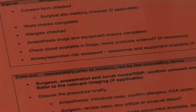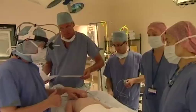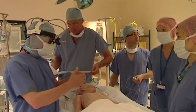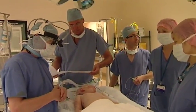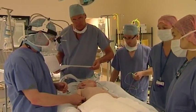The surgical safety checklist is something I would definitely recommend to other hospitals. It just improves the way that we work together as a team. At the end of the day, you think, gosh, we've done a good job. And why have we done a good job? Because we've all been pulling together. If there have been any issues, we've been able to solve them before they become a crisis.